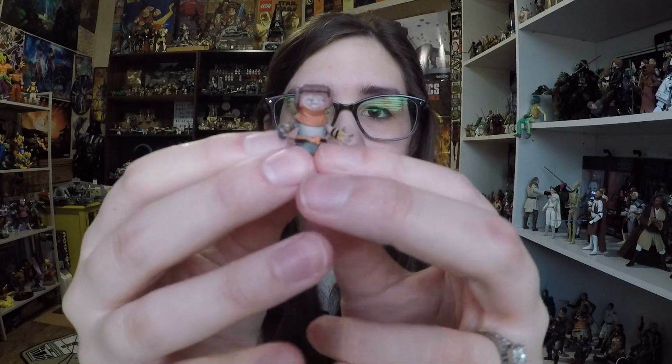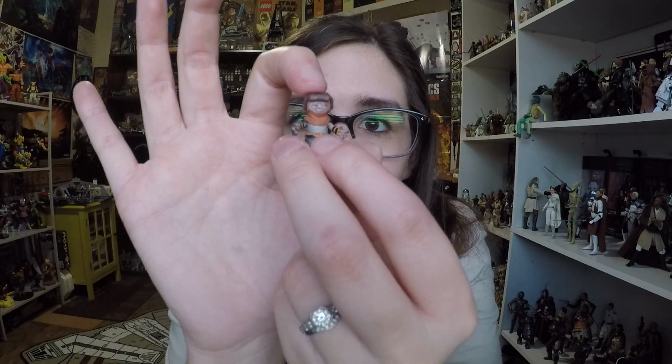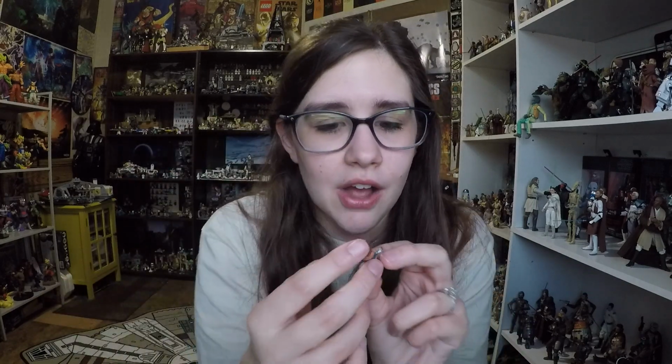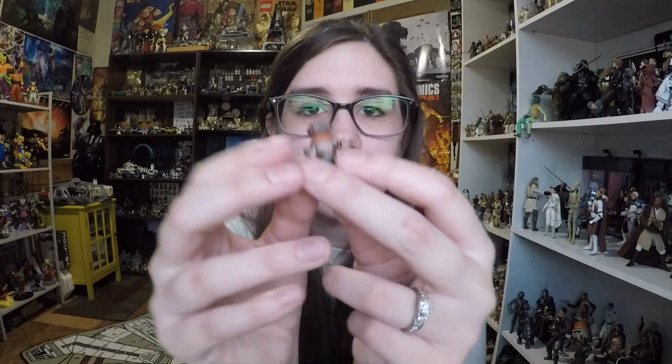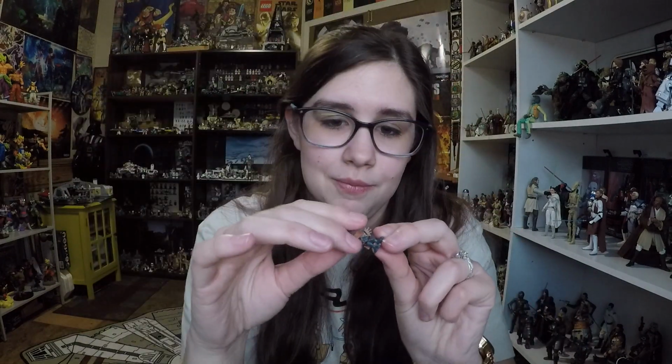I love him even more now that he's out of the package. He's got a little hood on and a hat, and check this out. His little visor goes down so he can weld. Oh, and his little face is flat. Oh, it's the cutest thing. This is my favorite Star Wars character now. He is so cute, my guys. Holy cow.